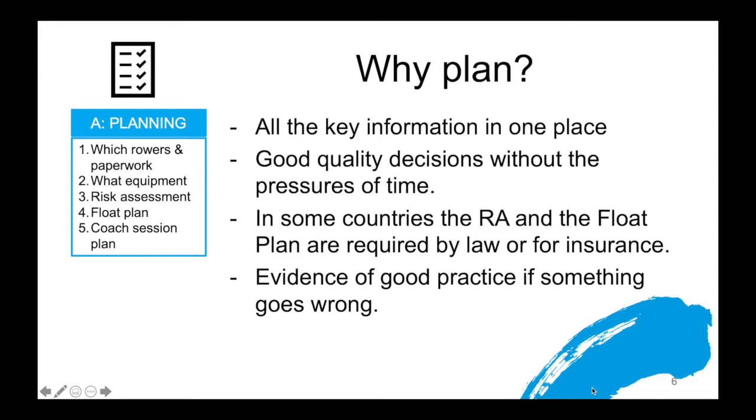Also, the paperwork becomes really important. Do you have permission from their parents? Have they signed up to and agreed to the club requirements, the club rules and regulations? Those are all really important bits to allow you to improve your planning and run a better session, but also to protect you, to make sure they know, they're aware of what they are going to do.